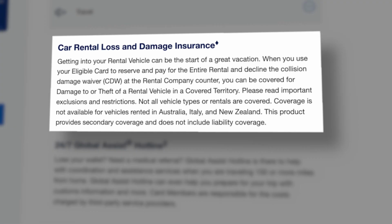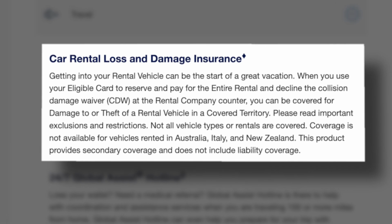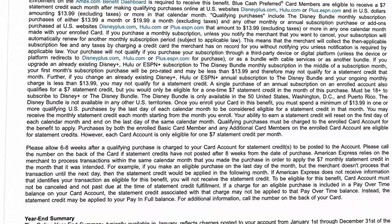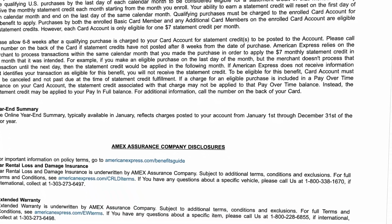Now, both products are going to offer you the same car rental, loss, and damage insurance that pretty much every American Express credit card has, as well as access to the Amex 24/7 Global Assist hotline. Each offers similar purchase protections. However, the Bluecash Preferred does go above and beyond, giving you enhanced return protection, extended warranty protections, and a number of more niche benefits that the everyday card does not offer.